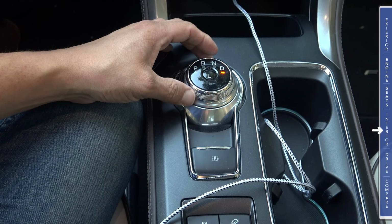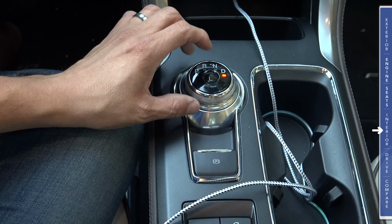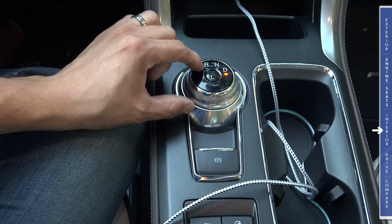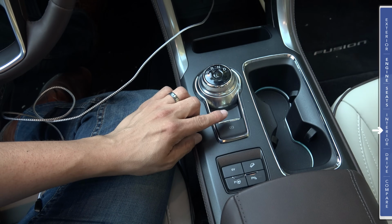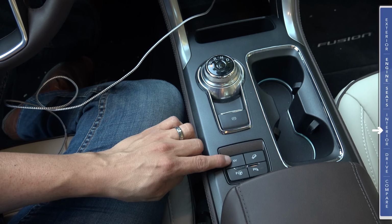If you want to go on over to drive, we simply rotate this ring. If you want low, we press it right down there in the middle to enable or disable this. One of the benefits of this particular design is that when you turn the car off, it will automatically put itself in park. Behind the shifter, we have the control for the electric parking brake. You'll also find two large cup holders, the controls for the EV system.